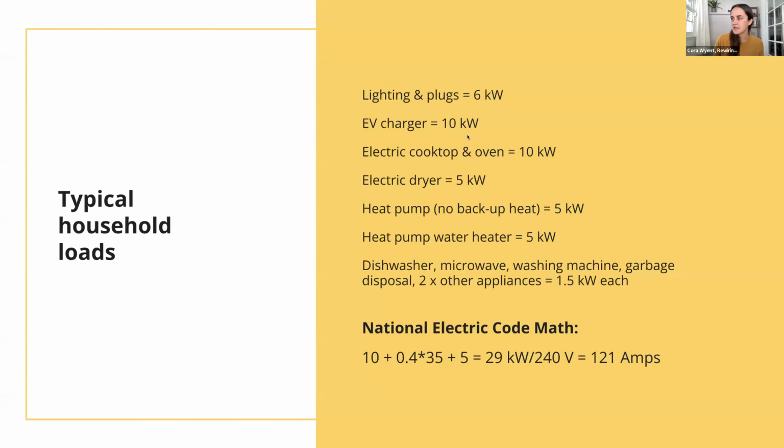So this shows you the typical power of a number of different appliances in an all-electric home. So if you're going to get an electric dryer, those usually require a 30 amp circuit. An electric stove requires a 40 amp circuit, and you can see what the power ends up being. When you sum all of those things up, and then you do some math that's specified by the National Electric Code, you end up with the amps of service, or the panel amps, that you need to provide electrical service to that home. So for this all-electric home here, that ends up being 120 amps.